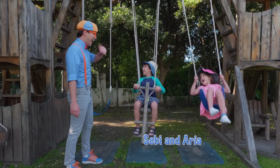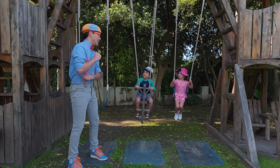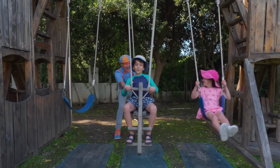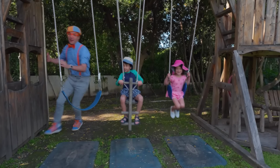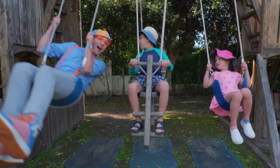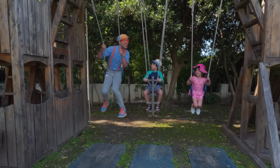Hello! Hi. Oh, can I swing with you both? Yeah, sure. Oh, but would you like a push? Okay, here we go. Woo! For Sevi and for Aria. Okay, and now it's my turn. Here we go! Whoa! Check it out! Yeah, I love swinging in the sun.